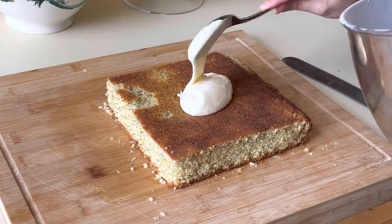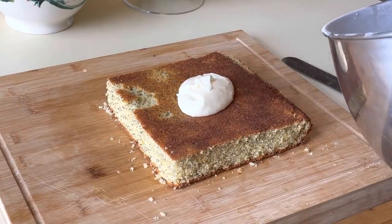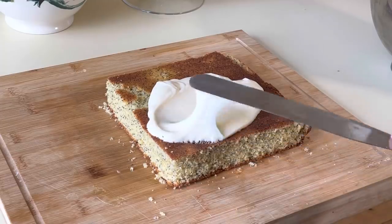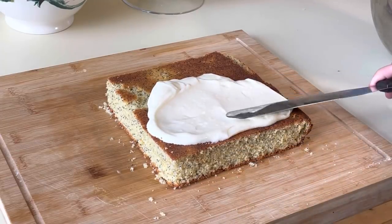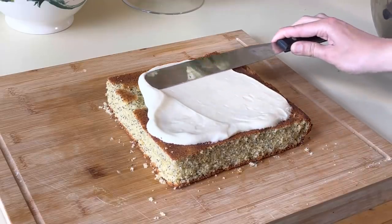Now that the cake has completely cooled, I'm going to add the lemon frosting. I'm cutting it into squares and then I will decorate it with little lemon wedges. I would recommend that you remove them before eating, they only serve to add beauty.